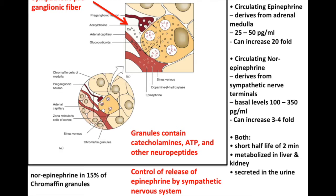There are enzymes and other things within the vesicles that aid in its function. And the amount of epinephrine that can be released will increase its concentration in the blood up to 20-fold. Norepinephrine will rise 3 to 4-fold. These hormones are very fast-acting, and they're also removed very quickly as well. They have a potent effect on not just metabolism, but also on other aspects of the body. They increase cardiac output, they vasoconstrict, and therefore their influence is rapidly regulated.